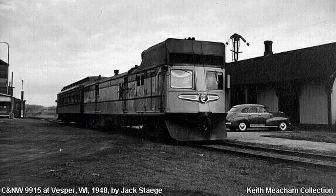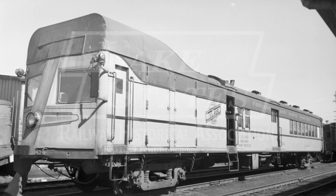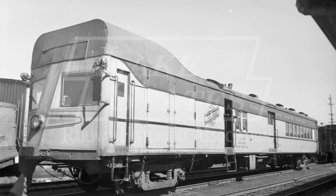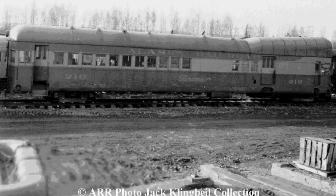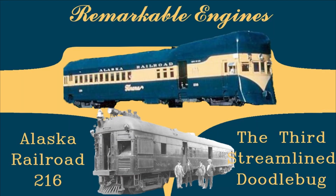Other than the Pennsy, the Chicago and Northwestern employed this practice of streamlining an unsuspecting doodlebug for two of their units, specifically numbers 9915 and 9926, but there isn't enough info on these railcars to make an episode on them. However, there is one more railcar with just enough information, specifications, and style to gain the status of a streamlined doodlebug, and that lucky railcar is Alaska Railroad number 216.